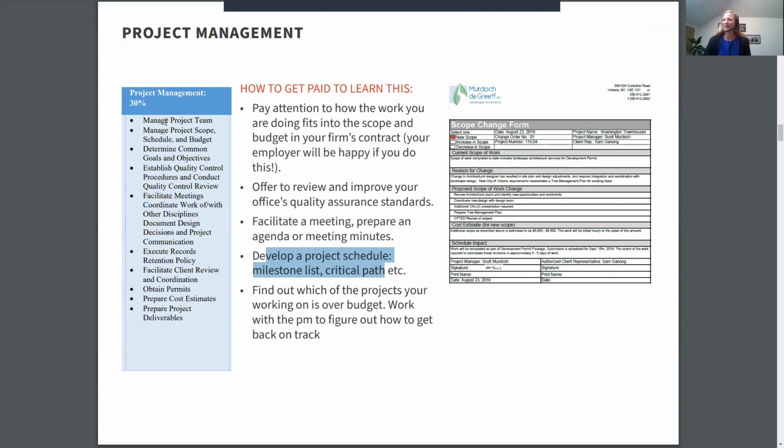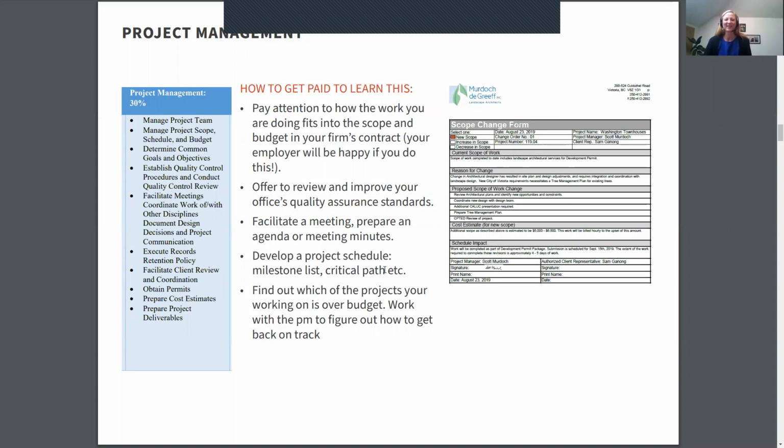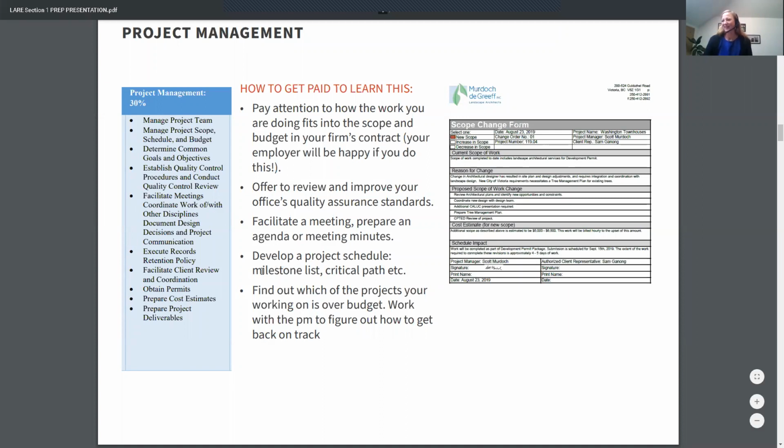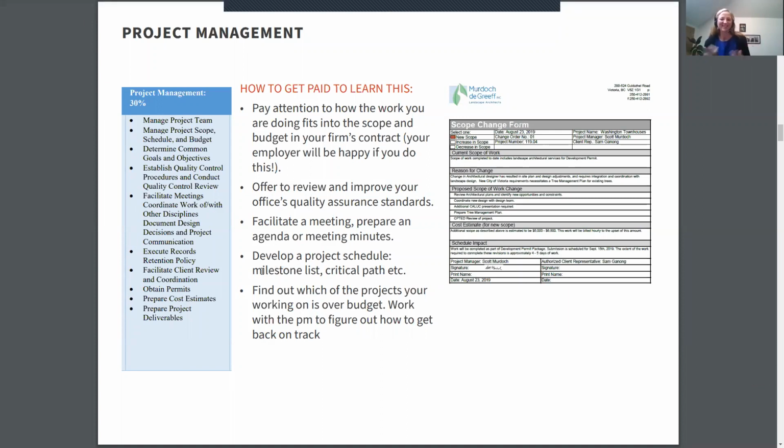So I found some of the project management stuff, I would say, was probably lighter. The exam was a little bit lighter on some of the project management stuff, and heavier on the ones that could have definitions. If you know what a milestone list or a critical path method is, that's something that's easy to define, and so it was easier maybe to come up with exam questions for.